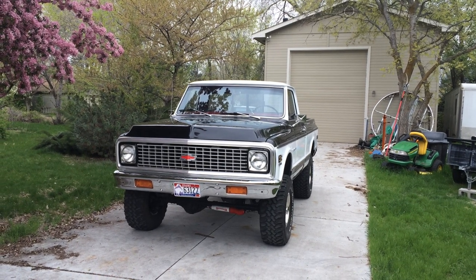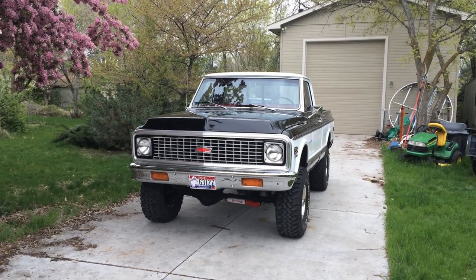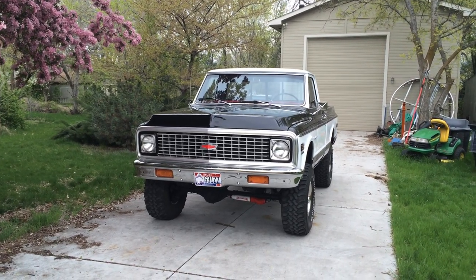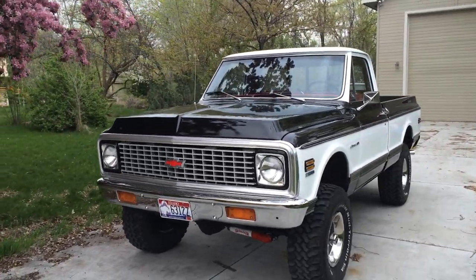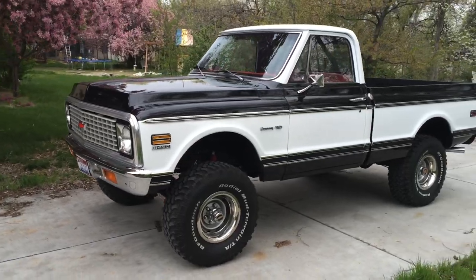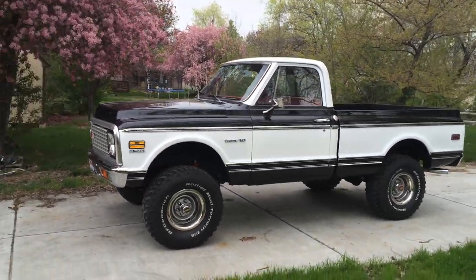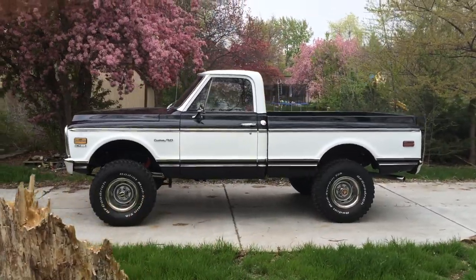This is my 1971 Chevy short box 4x4 for sale. I've recently converted it and put in a big block 402 motor, a 700R4 automatic transmission. The transfer case has been rebuilt. It's got a full mandrel bent 2.5-inch exhaust system.